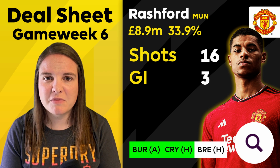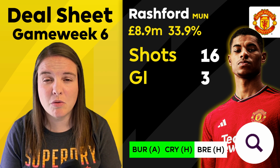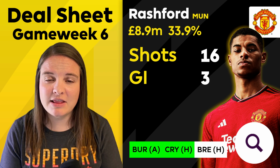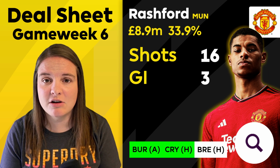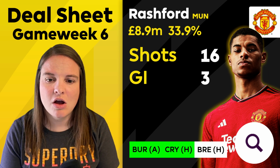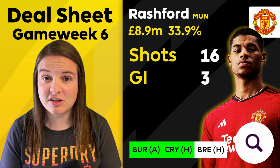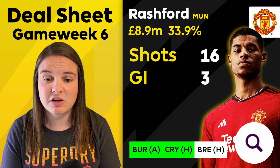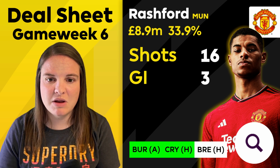Moving on to the monitor list, and it's Manchester United's Marcus Rashford, who was a player that I thought was perhaps a sell. But even though he blanked against Brighton in Game Week 5, there were some encouraging underlying numbers, where he had 9 shots on goal. We've seen Fernandes in a deeper role, and now with those 2, if you're still holding both, Rashford looks the one to keep. 50,000 transfers out, the 2nd most sold midfielder.